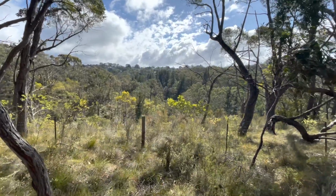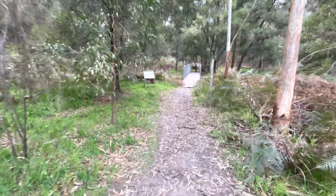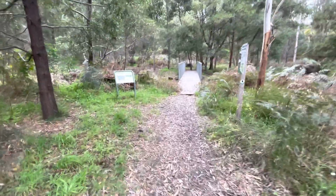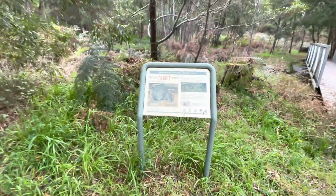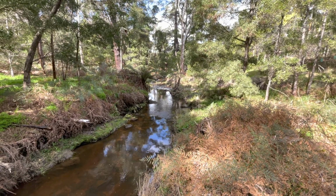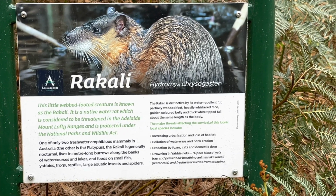About an hour into the walk, we come to the Aldgate Creek picnic area, and there's a creek crossing and also some signage here to do with the southern brown bandicoot. We are in its range after all, and it is an endangered species here, and part of this conservation area is to preserve this little fellow. But the creek itself is quite lovely. It flows most of the year, if not all the year. There's a bit of signage here to do with Rackley.